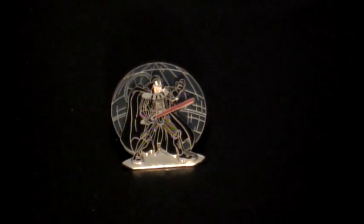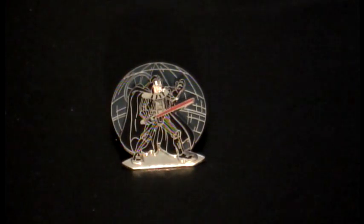The second one here is Darth Goofy. I got a kick out of this one. I'm not quite sure why Goofy is Darth Goofy. I guess it's just because he's tall, but either way, pretty cool. I love my Star Wars.